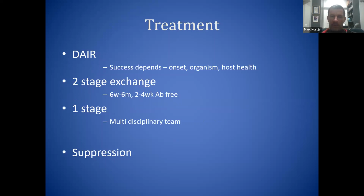Pretty much the treatment for PJIs is DAIR, 2-stage exchange, which is still the gold standard and certainly what we're using. 1-stage exchanges, I think, are going to have to become the norm, because I think the 2-stage exchange is just too costly. And then obviously antibiotic suppression.